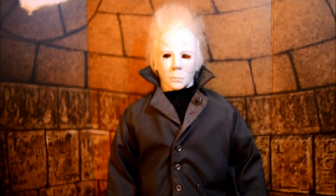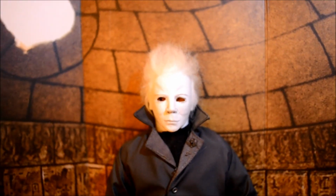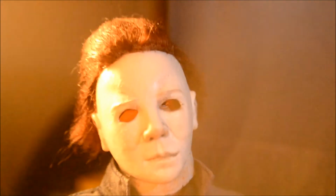I am going to get a stand for him and make it official, but I thought that's pretty cool. Thinking out of the box and having a custom of a different character in the movie, and that's the only time we ever see him really as Ben Tramer. And once again, here's the mask to the original. And not bad.